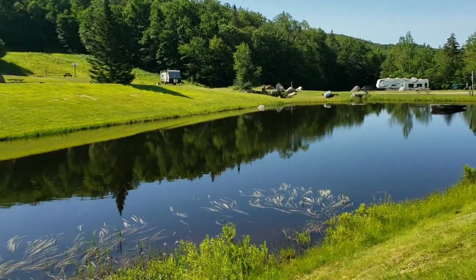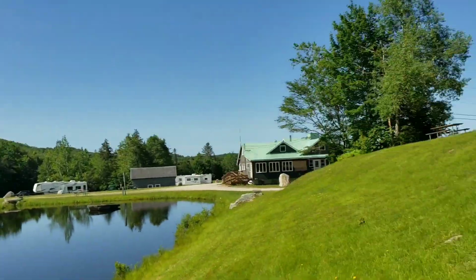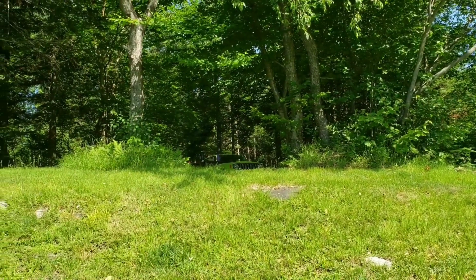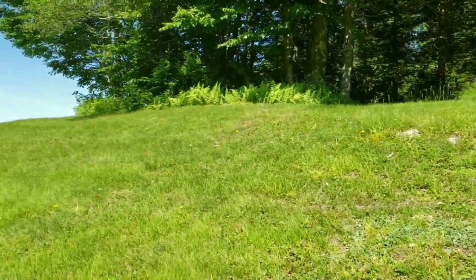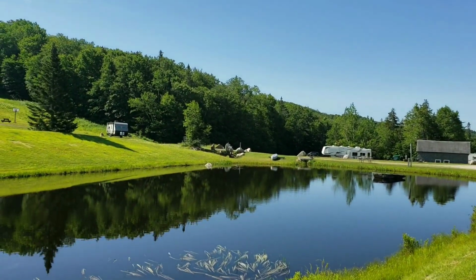Oh man, I love this place. So I already got the campsite broken down. That's where the tent was back there. Little picnic table, the Jeep's back there. So now it's time to head out of here. Maybe go get some breakfast and then take a hike. So I will show you.